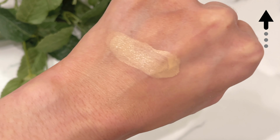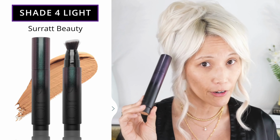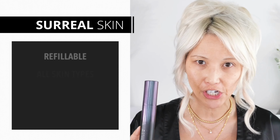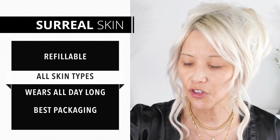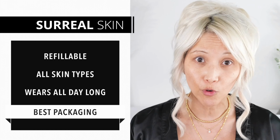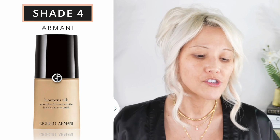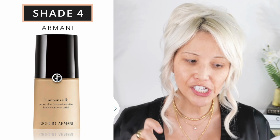And then my other top foundation is my Surratt foundation wand. Again, this is very minimal ingredients. This is made in Japan though. This is made in the USA. So keep that in mind. But this is my favorite foundation ever made right now. So those are the two foundations I reach for nonstop, and I haven't used anything else, to be quite honest. I would say Armani Silk would be the next one. So just to give you an idea of my current preferences.